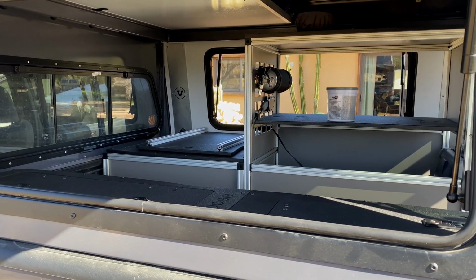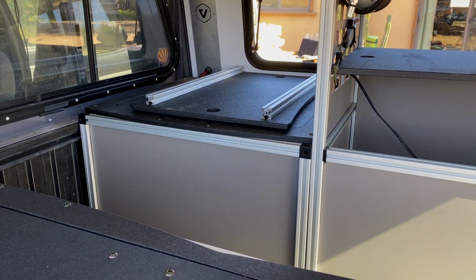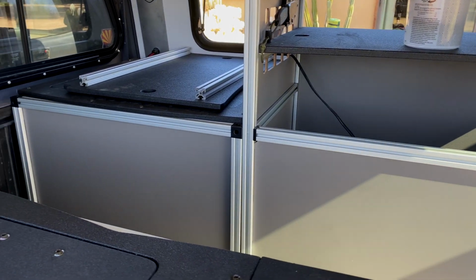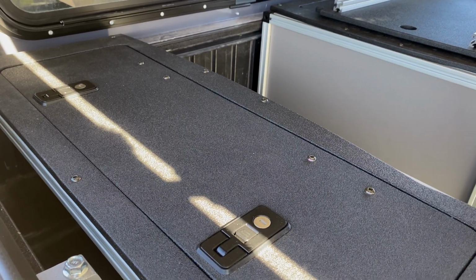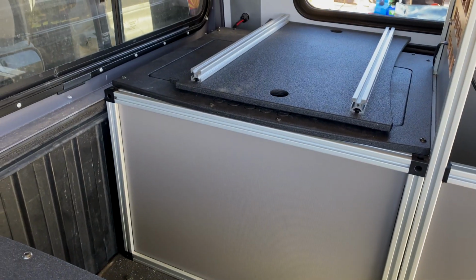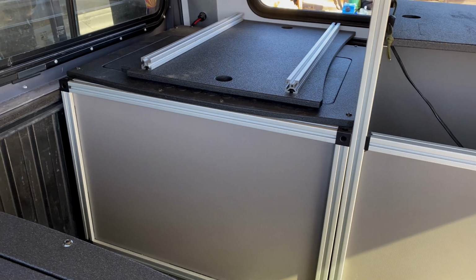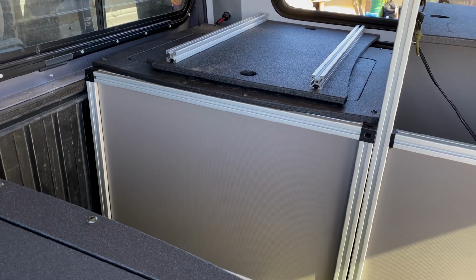Vagabond's all emptied out with all of our stuff, and we're getting ready to repack. Maybe this is a better angle for you to see how this is built. This is all T-slot construction back here, so it makes it really nice for attaching things to it if you need to. And we've got a small cabinet on this side where we put a lot of soft goods, and then this larger cabinet over here. There's a plate on top of it that's designed to go in the middle here when you want to make a sleeping platform down below. But anyway, this large box back here is where we keep most of our food and tools and jack. It's kind of a catch-all spot.